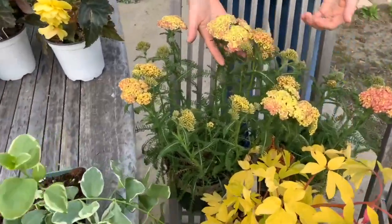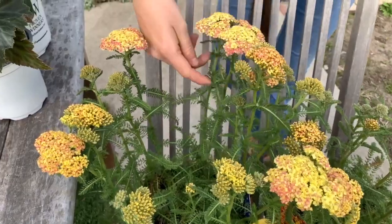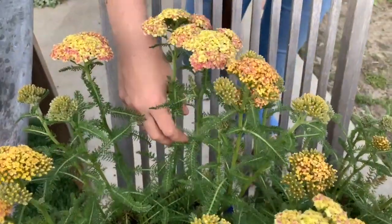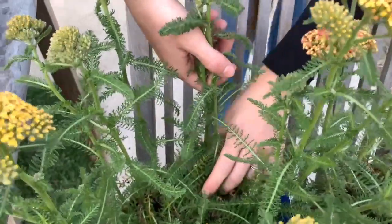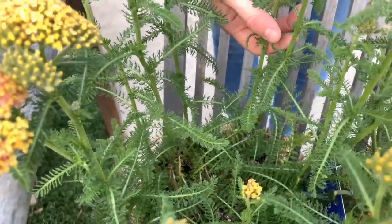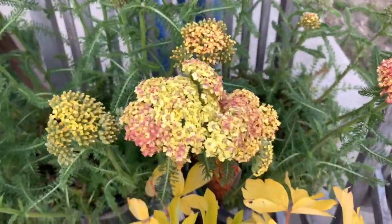And then right behind it is some yarrow. Again, it's a really summery color. Yarrow is perfect for cut arrangements because they grow on these really tall, long stems that you can cut, so they're perfect for cut arrangements. They look beautiful when they're dried. Another really great pollinator.